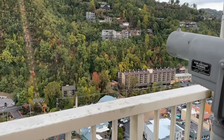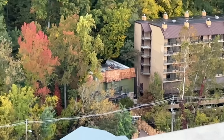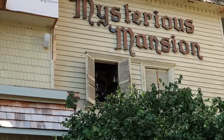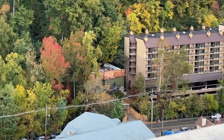And down there is Mysterious Mansion. That is a haunted house, an independent haunt here. I think that's it right there. But we did that on one of our trips and we really enjoyed it. It was really fun. Yeah, that right there. Is that where it was? Yeah, because they painted it, I think. Yeah, that's different. But yeah, super cool.